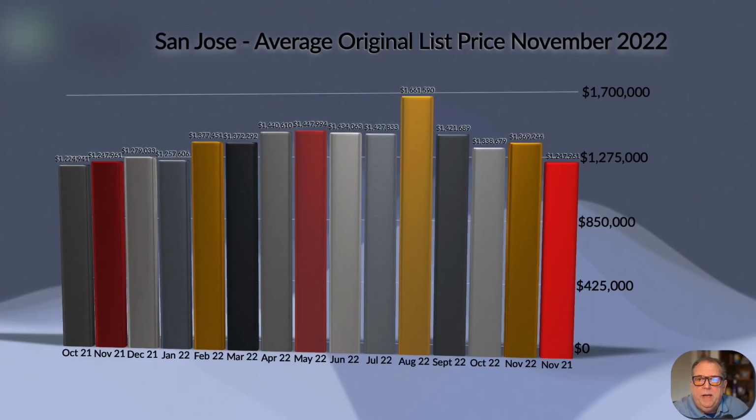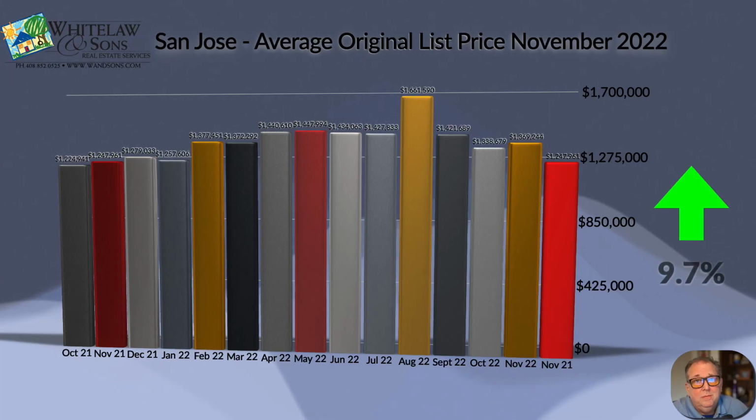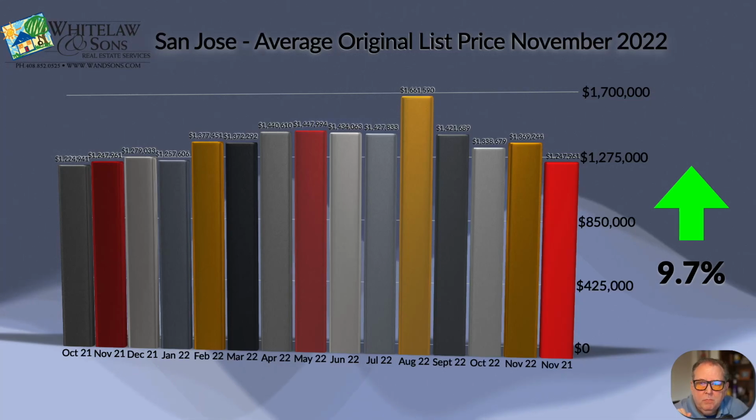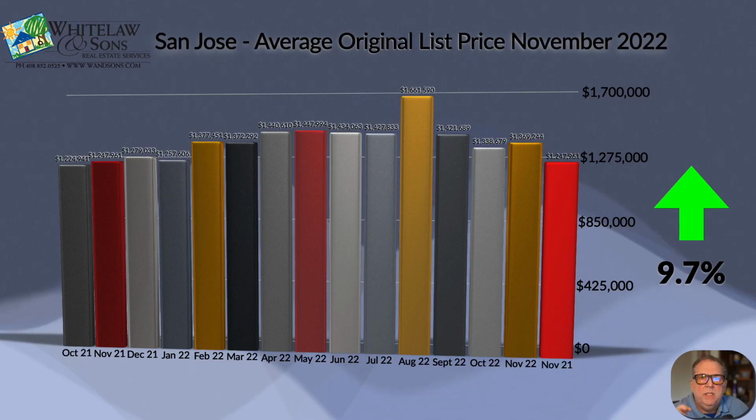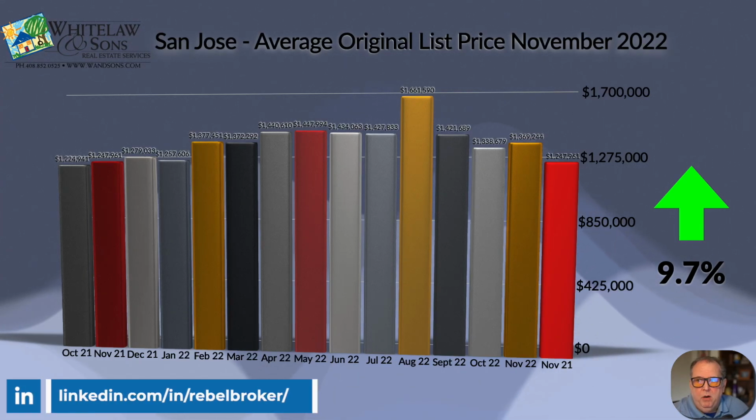Next, let's go ahead and take a look at average original list price. I tend to go with original list price because this is our opportunity to look inside the minds of sellers at the time that they listed their home. And what do I mean by that? This list price that we're looking at on this chart is the number that the seller agreed to at the time they listed the home. So this indicates when the seller first listed their home, but only in the month of November, right? So these are only homes that were listed in the month of November. Sellers believed they should get this amount of money for their home, right?